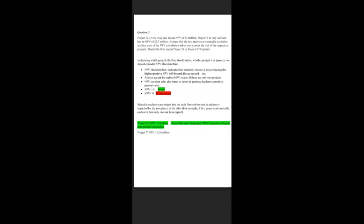consider the NPV decision rule. The NPV decision rule indicates that mutually exclusive projects having the highest positive NPV will rank first to second. Always accept the highest NPV project if there are only two projects. The NPV decision rule also states to invest in projects that have a positive net present value. Once the NPV is greater than 0, you invest in the project. Once the NPV is less than 0, you do not invest.